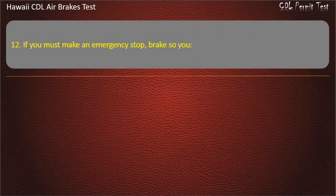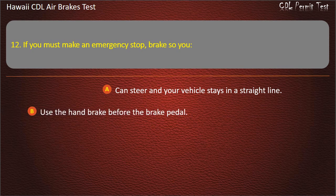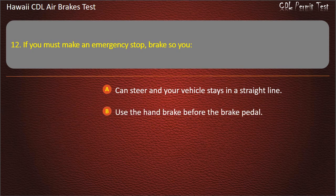Question 12. If you must make an emergency stop, brake so you can steer and your vehicle stays in a straight line. Use the handbrake before the brake pedal. Use the full power of the brakes to lock them. Answer. Can steer and your vehicle stays in a straight line.